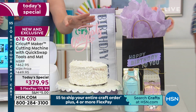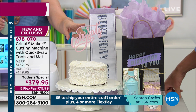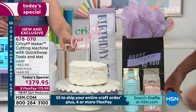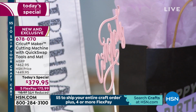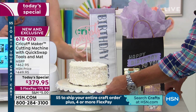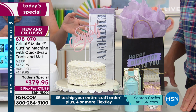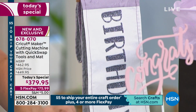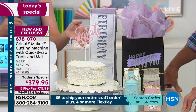Well, this is a piece of balsa wood painted pink, all right? And this was cut with the knife blade. Yeah, and it's thick, everybody. I don't know if you can see just how thick that is. That's heavy duty. Yeah. It's good. And so we're talking about being able to do iron-on for a birthday girl sash. You would cut this with the glitter iron-on and iron it onto the sash that you've made.